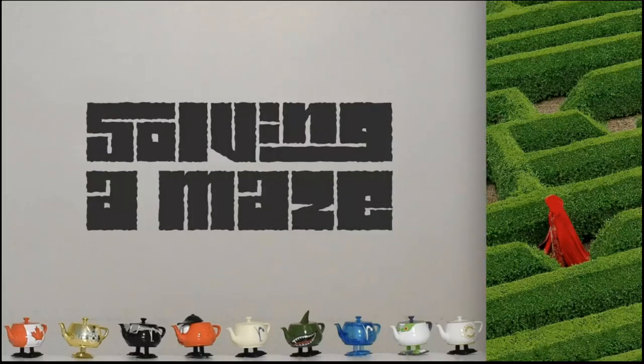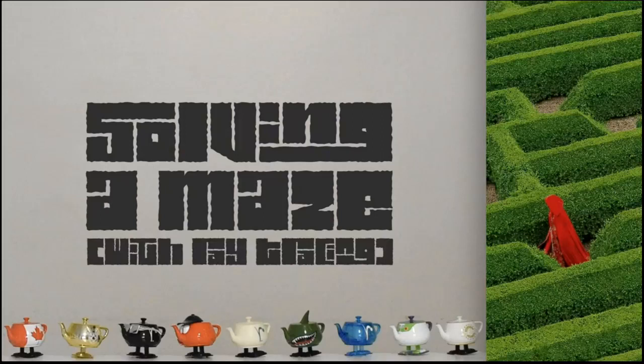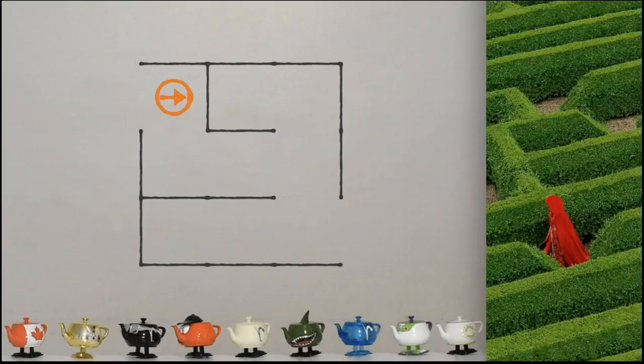Great, so now we've got a maze. Let's actually go and solve it. And as promised, we're going to use a little bit of ray tracing in RenderMan to do this. So solving a maze, got to start somewhere. Let's start at the beginning, top left in this case.